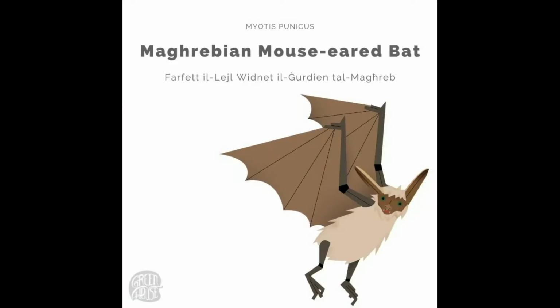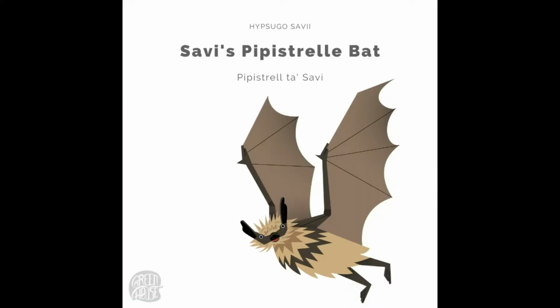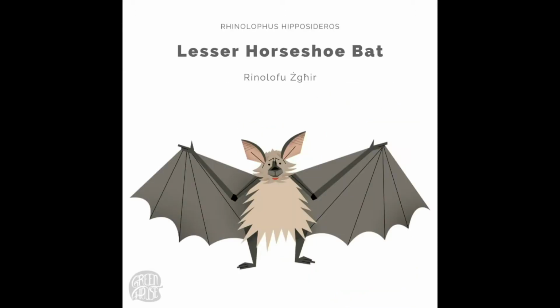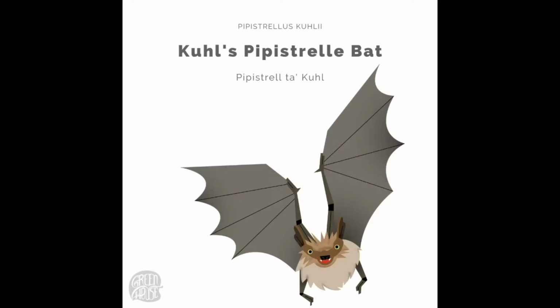Yeah, some cute images. So we made these because we wanted to bring them back to a fun place. So these are the bats that you find in Malta. We gave them a bit of character. We also study bees. Actually, we study solitary bees, bees that don't make honey but are extremely important for pollination. Yeah, there's a variety. How interesting is that?